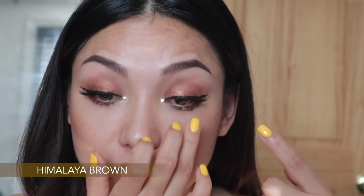So this is how the Himalaya Brown looks like in artificial lighting. Now I'm going to show you how it looks like in natural daylight. And this is how the Himalaya Brown looks like in natural daylight. I'm going to put this right under the sun.